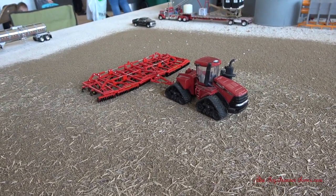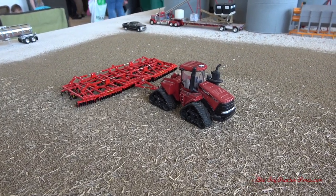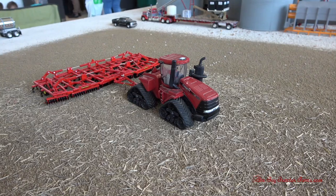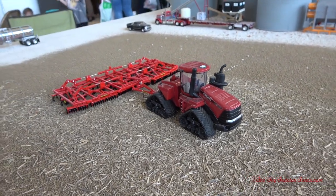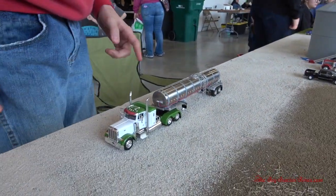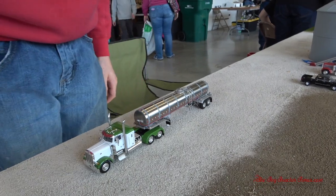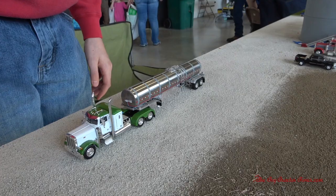And here they're just setting the soil finisher, getting that ready so they can start working the ground ahead of the planters. And which model Steiger quad track do you have out here on the soil finisher? That's a 620, and we have a 500 quad track in real life. Looks good. And then I've got a nice Peterbilt here coming out. He's off to go get a load of spray so they can do a burn down pass before they work the ground ahead of the planters.